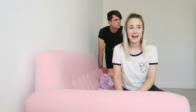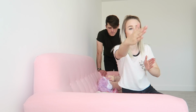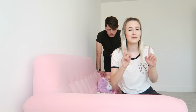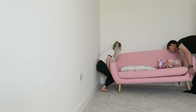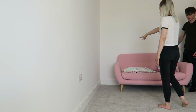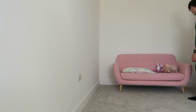Ta-da! Okay, so we're now going to move the sofa, and I like it here, but I want it to still be in my filming background, and I think having the background over there is the best bet because I've got a lot of space. So we're going to try moving it back there. I don't know how it's going to look, but let's give it a go. You could put that tall plant there. Yeah, definitely a plant there. You could put a solid one on the side if you wanted to. Yes.